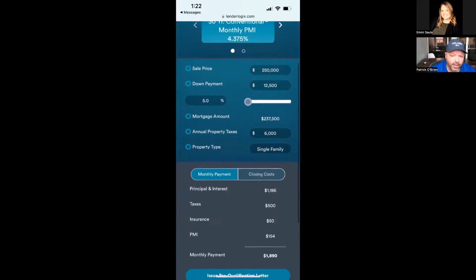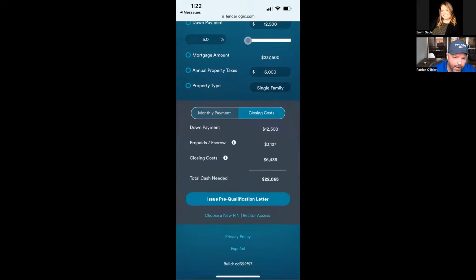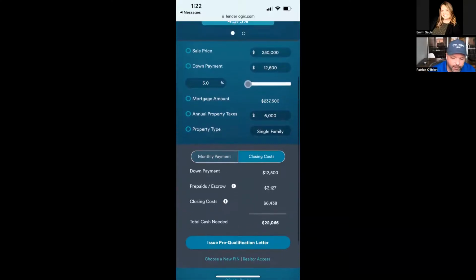So what our borrower is able to do is scroll down to the bottom here, which gives the borrower a breakdown of their monthly payment. So principal and interest plus taxes plus insurance plus PMI. And there's a little closing costs tab there, which is telling our borrower how much cash they need to close between down payment, prepaids, and closing costs.